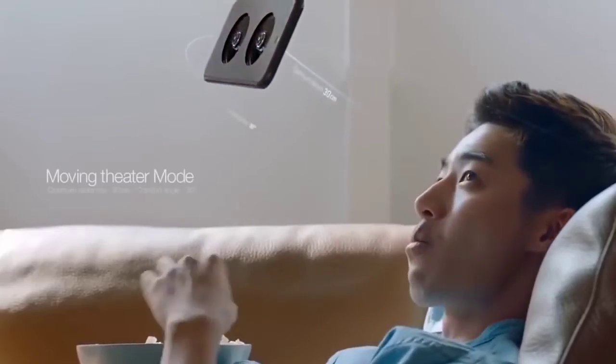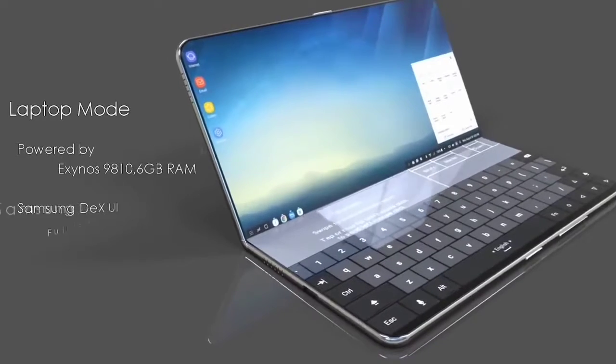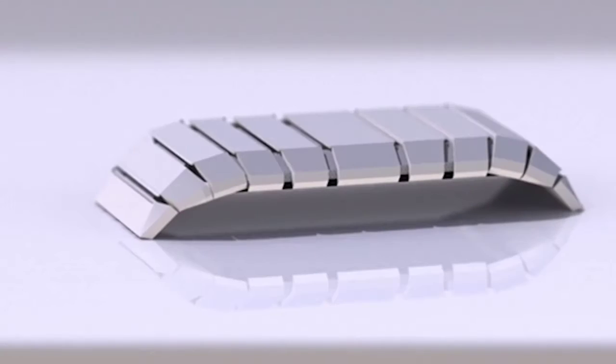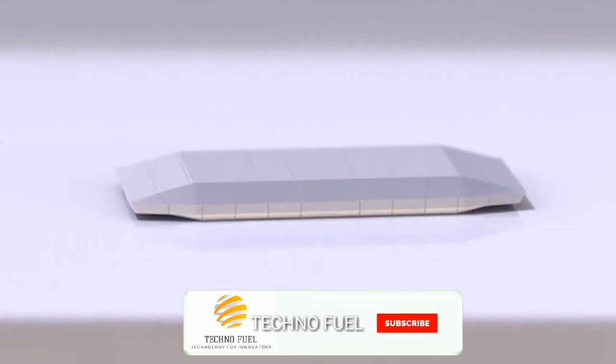Hey guys! Today we are going to see the most unusual smartphones in the world. Let's begin. Curious. This is a unique project to create a living mobile phone.